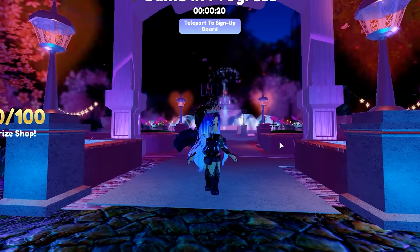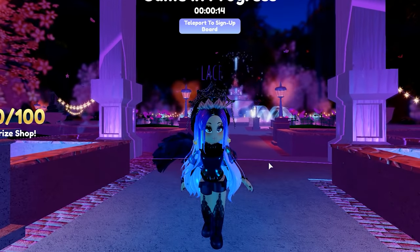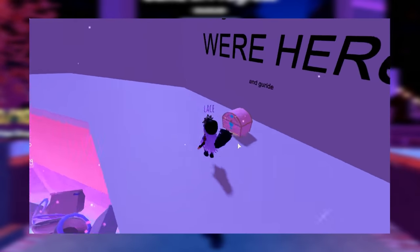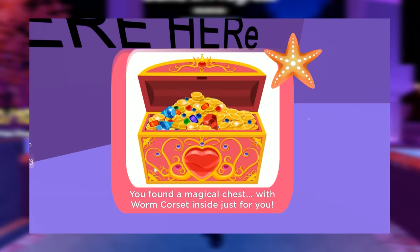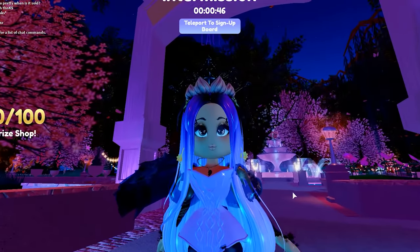All right, now we're in Royale High. There's an egg hunt going on for their Easter update. And I do want to say, you guys are so sweet. You reminded me that there was actually a treasure chest that was part of the Royale obby. I did go back and get it. So here is what it looks like. It cinches in your waist super duper tight, like really tight.